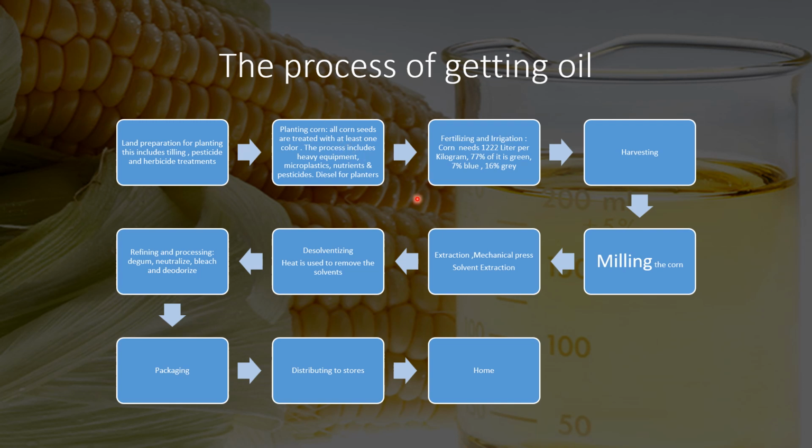Then planting the corn. All the corn seed in the U.S. is supposed to be treated with at least a color to distinguish it from the feed corn and from the other corn. And when it's planted, heavy equipment and many chemicals are used. I didn't go through all of that because it's too much. Then, after the seed is planted, you have the fertilizing and irrigation. Corn is a heavy feeder, and producing the nitrogen fertilizers needs tons of water and diesel and stuff.